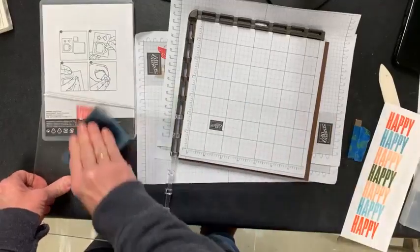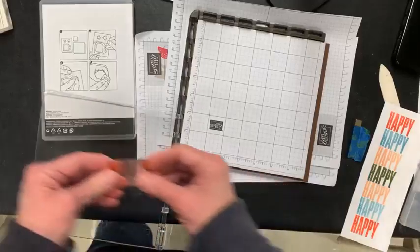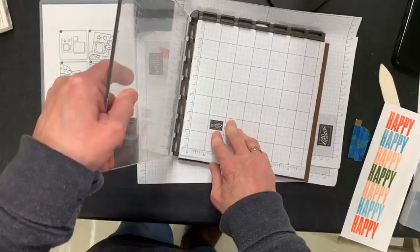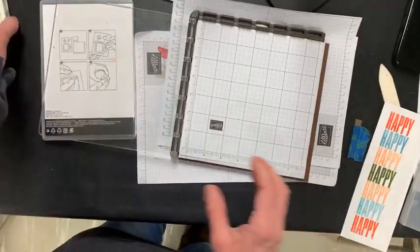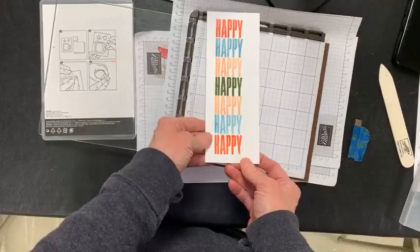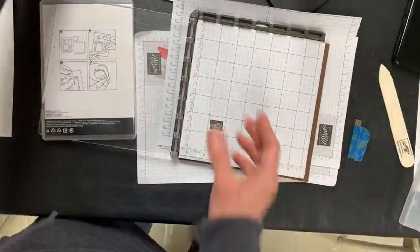Okay, so let me get this out of the way. I'm actually going to take my Happy right off there and put this back here because now I have another Stamparatus trick to share with you. Okay, so the front of the card has all my words all lined up, all straight. I'm pleased with that.